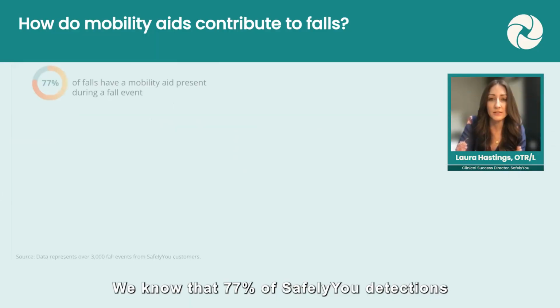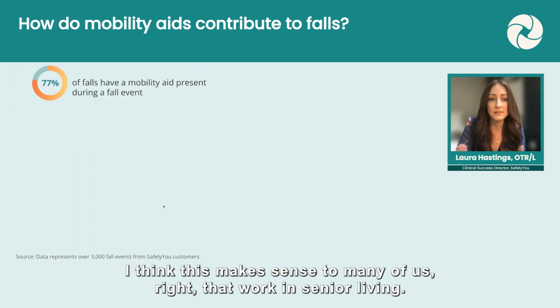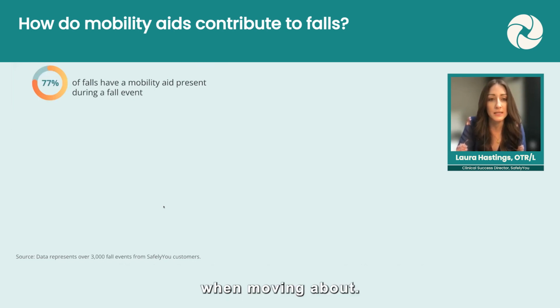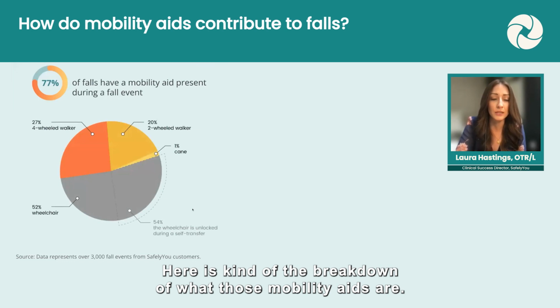We know that 77% of SafelyYou detections have a mobility aid present during a fall event. I think this makes sense to many of us that work in senior living. Most folks do require an assistive device to help keep them safe when moving about. Here's the breakdown of what those mobility aids are.